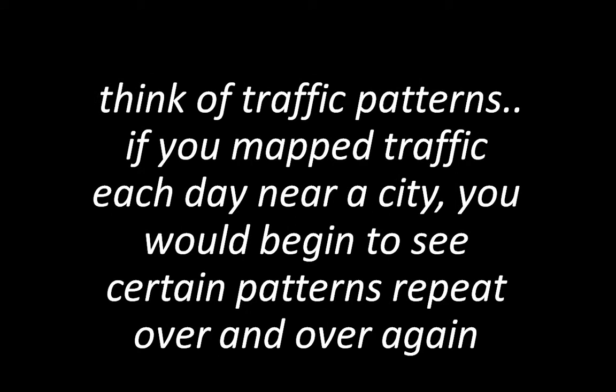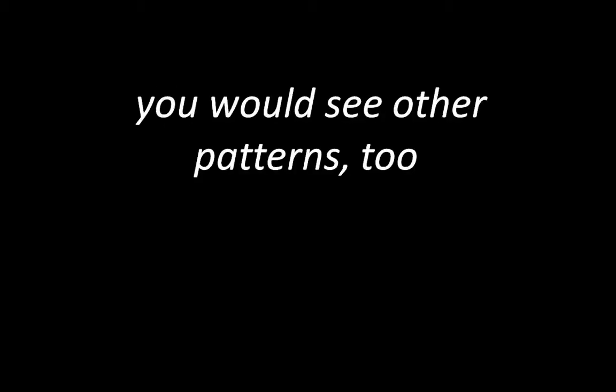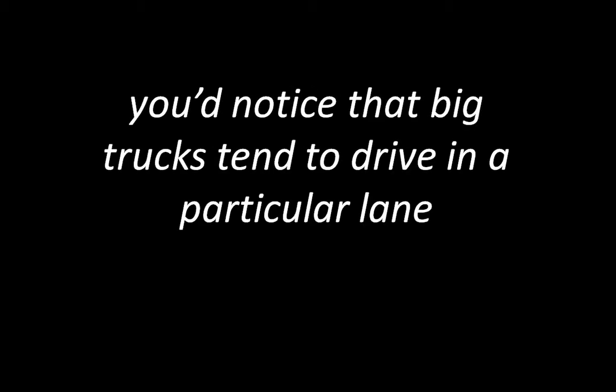If you map traffic each day near a city, you would begin to see certain patterns repeat over and over again. An obvious one would be how congested things get at rush hour. If you continued to watch, you would see other patterns too. For example, you'd notice that big trucks tend to drive in a particular lane.